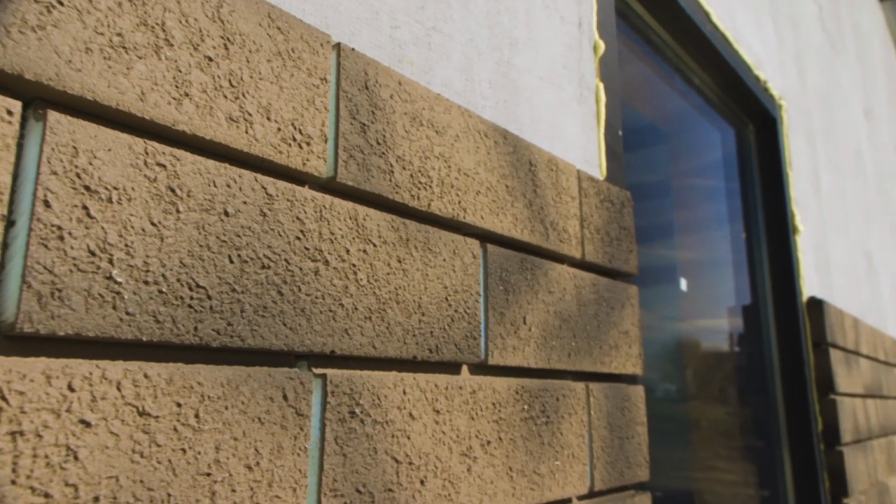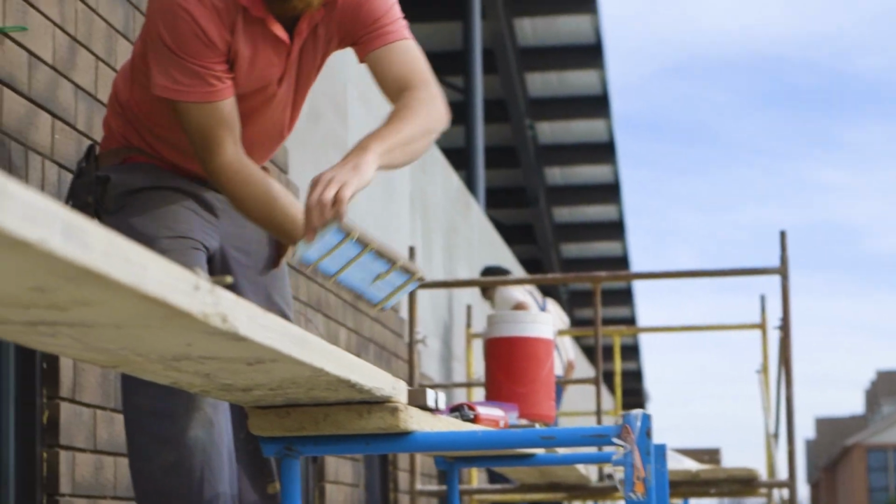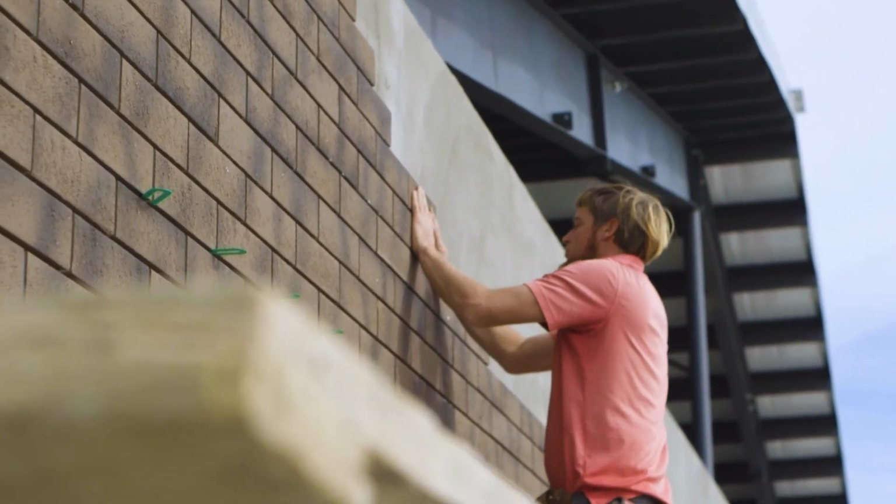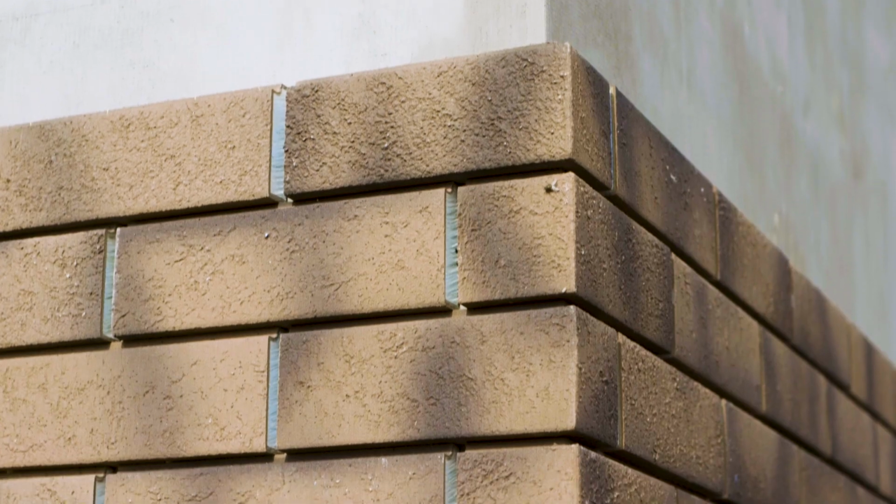You know, looking at the R value and getting that continuous insulation, that's an advantage compared to some of the more traditional wall systems. I was impressed with the surface of the brick, how strong it is.